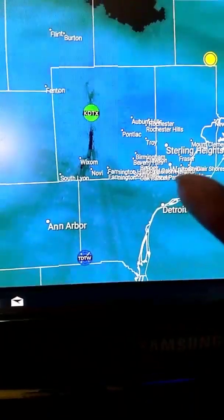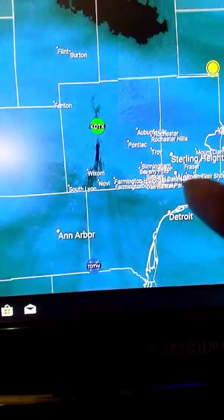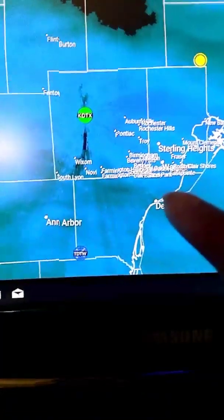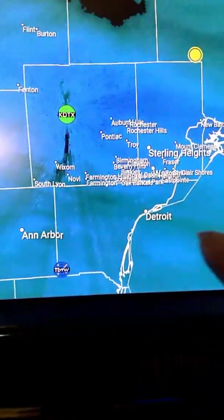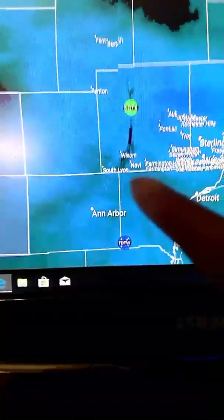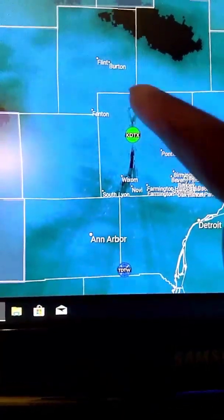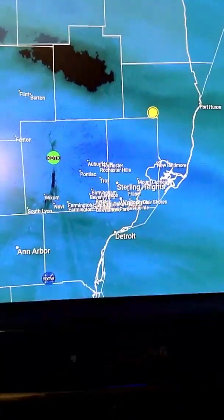Now, all the letters and stuff are small, so I'll have to do something about the text, but I'm not really worried about that at this point. Down here is Detroit. That is Ann Arbor, and like I said, up here is Fenton, and then up here is Brighton, and that's Flint, and that's St. Clair, and that's Macomb. So I just wanted to show you a little bit of that before we continue.